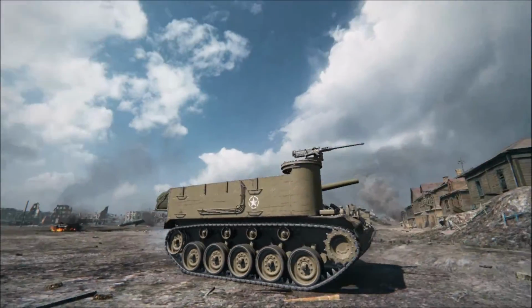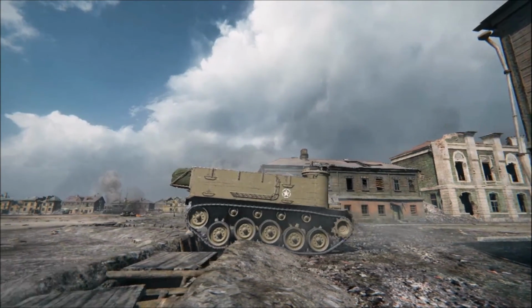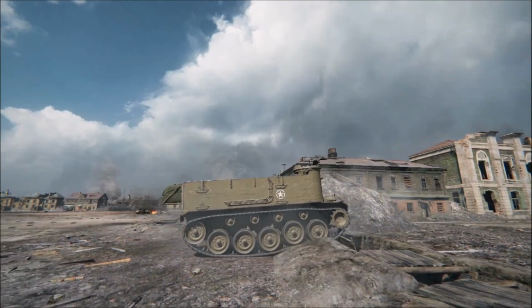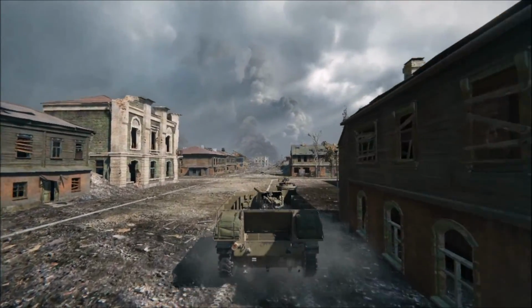This is based on the Stewart, or the Chaffee, I guess. M24 Chaffee, I think. So it has Chaffee suspension, which is quite nice. But yet, it doesn't really have the Chaffee speed.